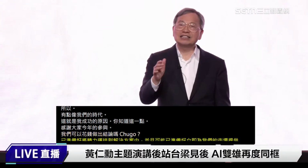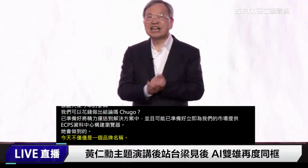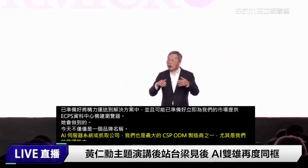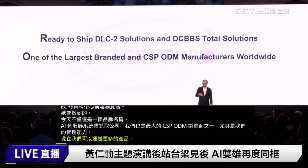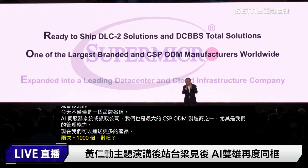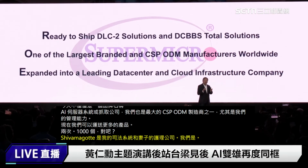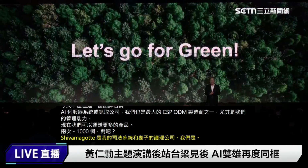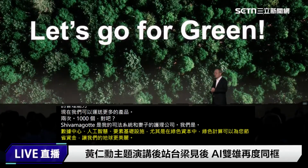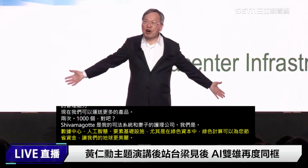And Supermicro today is not just a brand name AI server system or rack company. We are also one of the largest CSP ODM manufacturers, especially with our Malaysia capacity. Now we can ship many more than 5,000 racks per month. Supermicro today is not just a system and rack scale company. We are a data center, AI factory, infrastructure company, and especially in green computing. Green computing saves you money and makes our planet more beautiful, greener. Let's go for green computing. And thank you so much for your support, for your trust. Supermicro will continue to grow at the fastest pace to support you, to support our industry. Thank you.